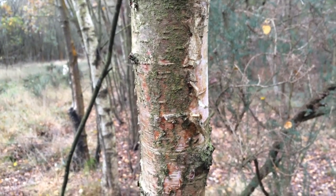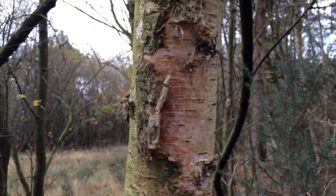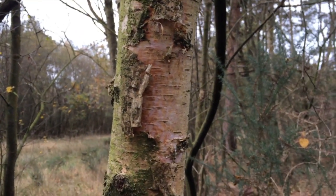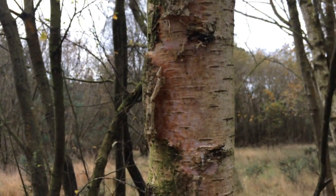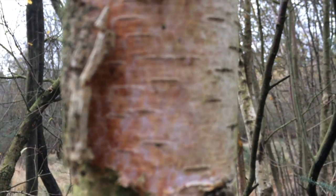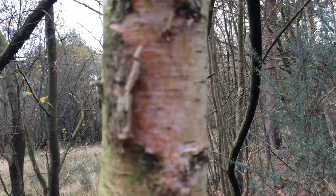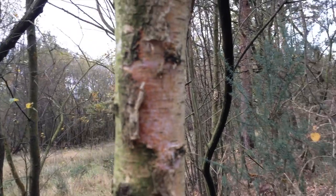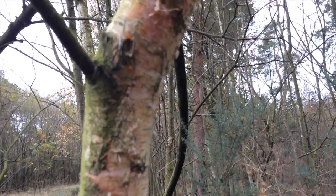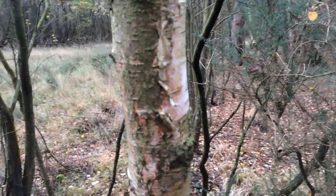Right, this time of year, normally a good time to get some natural tinder. As you can see, this birch tree is live. I'm not cutting it, but it's shedding its own bark, which is almost like a paper consistency, but really good for, sorry about this shoddy camera work, really good for tinder. For lighting fires. So I'm just going to strip a bit off.